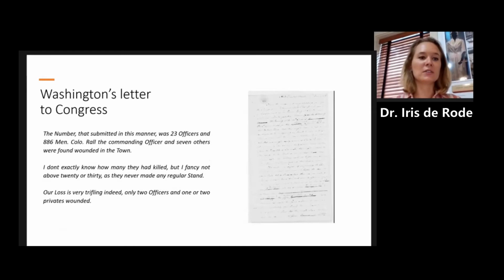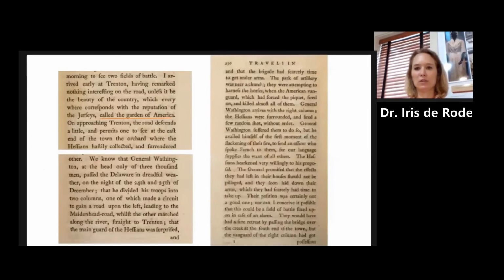And so here again, you can see these number of men, how many were killed. And so he said, I don't exactly know, but about 20 or 30, but around these 900 men, of course, were taken captive. And then he says also, our loss is very trifling indeed. Only 2 officers and 1 of the privateers are wounded. All right, so all these different accounts.